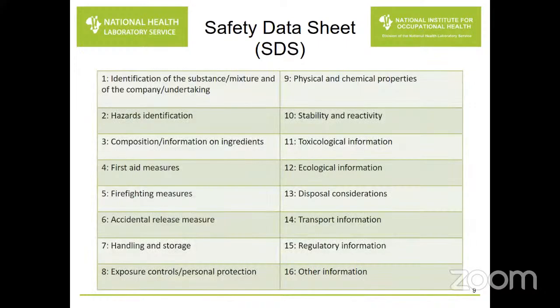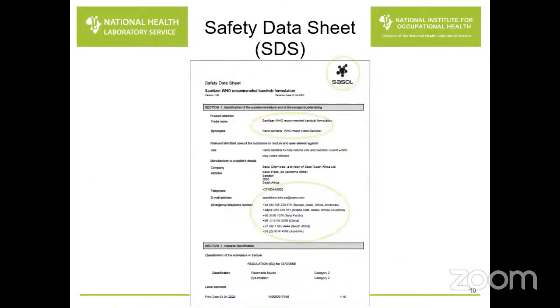Okay, so now it is mandatory for safety data sheets to always consist of these 16 sections. And I will be discussing most of these sections in detail by giving an example of an SDS that was provided by SASL. And this is freely available online, so you can have a look later on if you want.